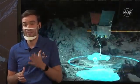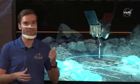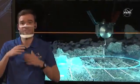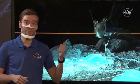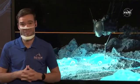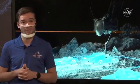As if parallel parking on an asteroid isn't hard enough, imagine also trying to dodge hazards like rocky boulders and all kinds of things as you're making your descent down to collect a sample. And on top of that, the team has actually programmed the spacecraft to steer itself down to the surface. It's truly incredible, this mission, and all the foresight that went into it. It really blows my mind.